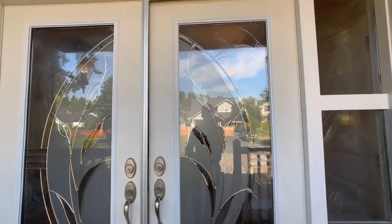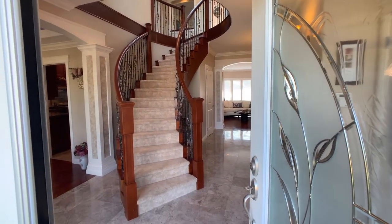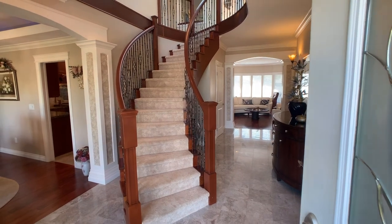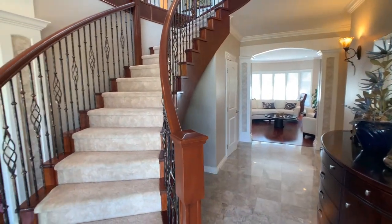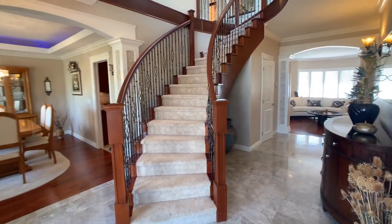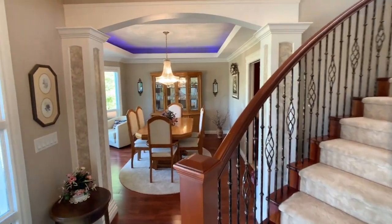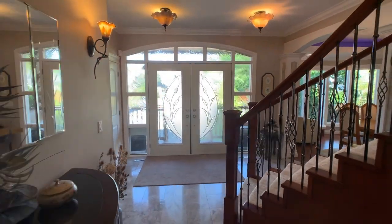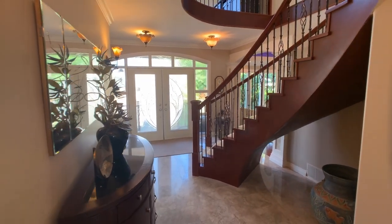Now heading inside here, again, doesn't disappoint. Beautiful spiral staircase, foyer entrance with custom maple railing. Real polished marble tile floors. What a beautiful grand entrance here. Dining room there to the left that we'll take a look at in a moment. Just want to give you a good look here at the grand entrance or foyer with that beautiful spiral staircase.